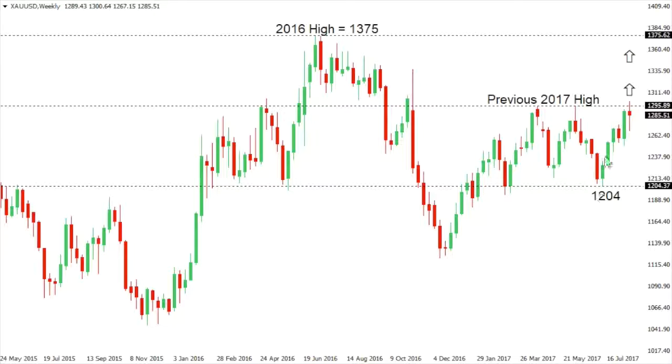Gold. So on Friday, gold decided that it wanted to push up to a fresh 2017 high and finally take out what had been elusive resistance at 1300. The break above 1300 now does suggest that the market is poised for the eventual break higher towards a retest of the 2016 peak at 1375 further up.